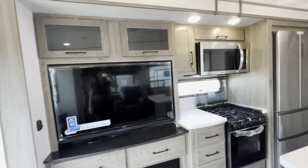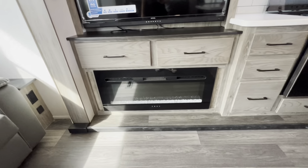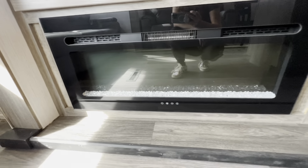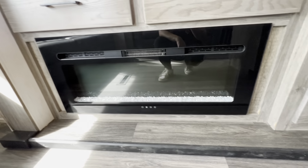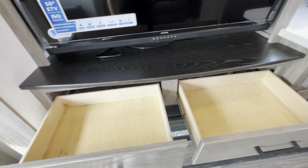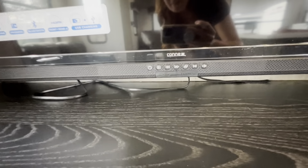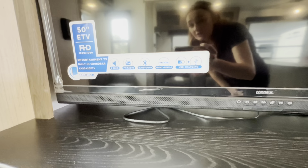And right next to that, moving into the entertainment, we have our fireplace. This, of course, is going to put off heat as well as light changing, so you can get a nice ambiance in the event it's too hot for the heat like it is today here in South Mississippi. We've got some fully extending drawers, and then our Connects TV. We have our HDMI right here in the front. You are going to be able to control this via Bluetooth.